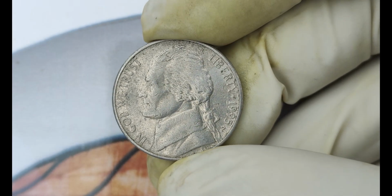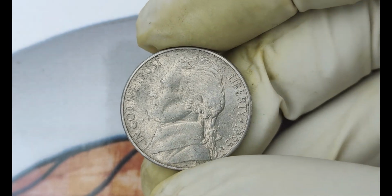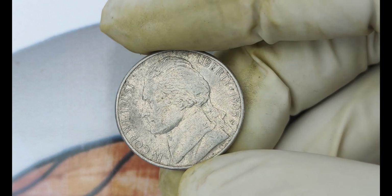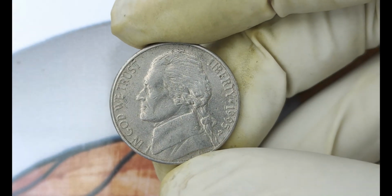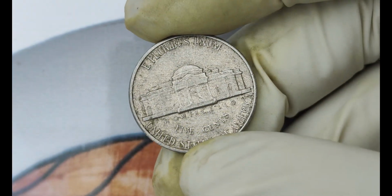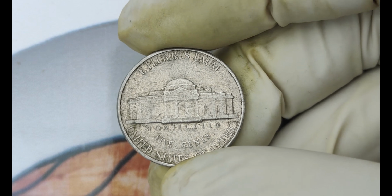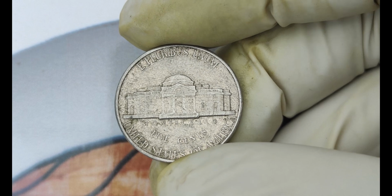For those of you with a passion for coin collecting, the story of the 1995 Jefferson nickel is a reminder to always examine your loose change carefully. You never know when you might stumble upon a rare treasure worth millions. This coin is a symbol of how ordinary objects can hold extraordinary stories. It's not just a piece of metal. It's a testament to history, craftsmanship, and the power of human curiosity.